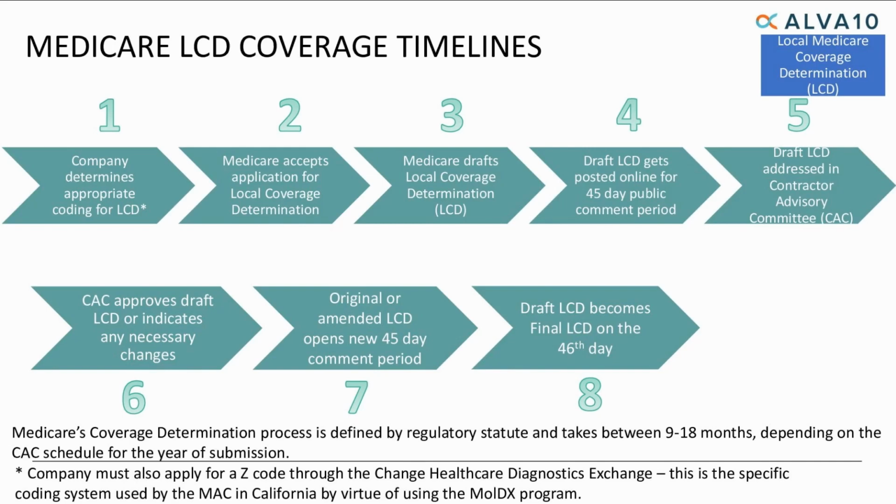But it's really important to keep in mind that asking for an LCD doesn't mean you're going to get a positive coverage process. You just have to go through the process in order to engage with the MAC, because this is the process that determines whether or not Medicare will pay for your test as a covered benefit in whichever jurisdiction your lab is located.